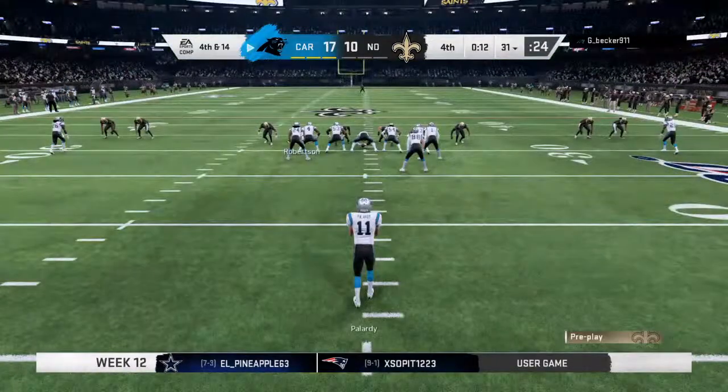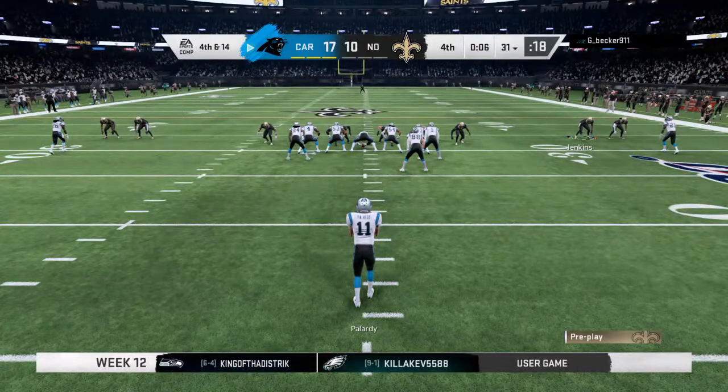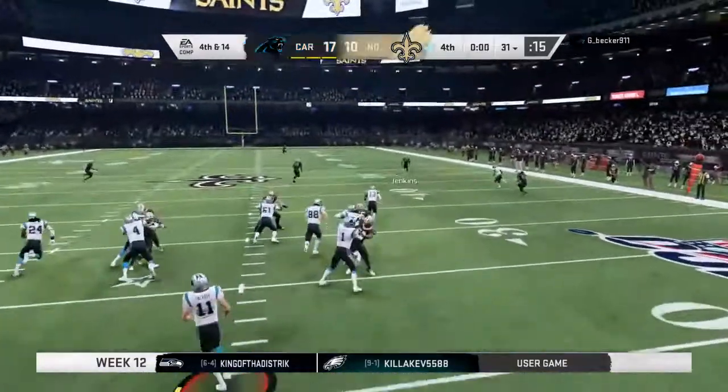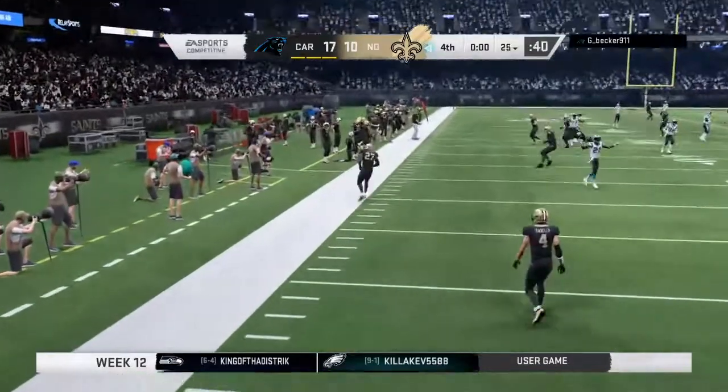Here's Michael Pilardi now as he's on to punt for Carolina. This is away and a very good kick angled for the sidelines. And this one sails out of bounds.